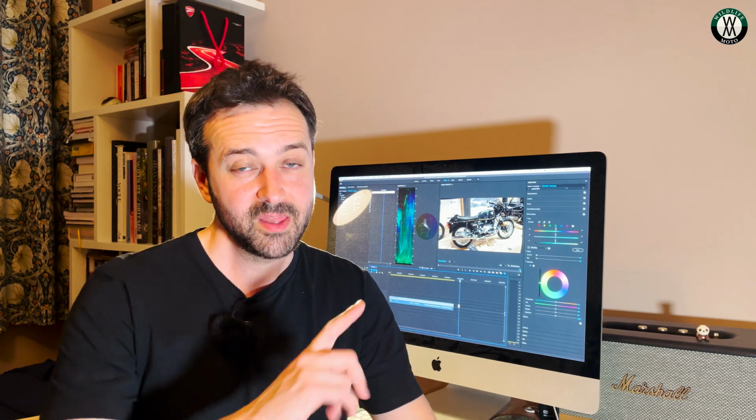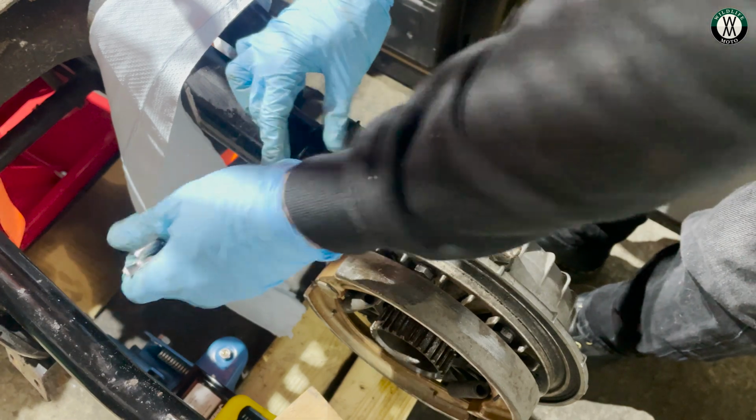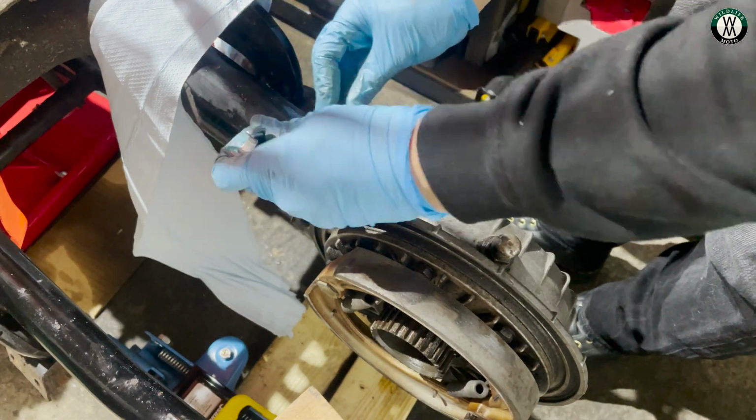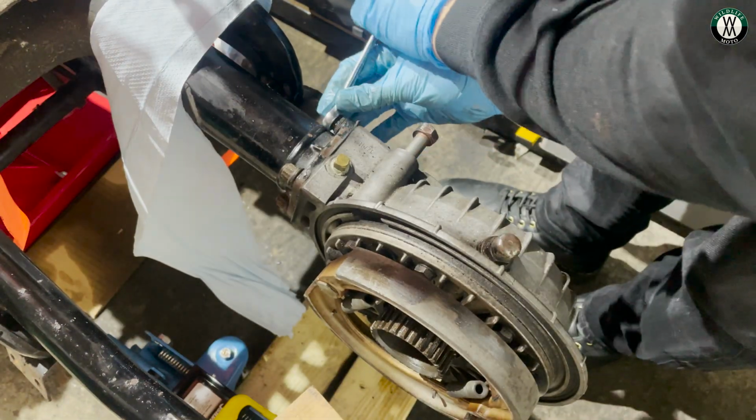So happy days there. The only other thing inside the final drive that needed to be sorted out was the brake pads, the kind of shoes that sit inside the drum brake there. They were all a little bit glazed up and slightly separating from the base metal on the pad. So they're going to be changed as well to EBC pads. So there you go, that's the mechanical stuff.